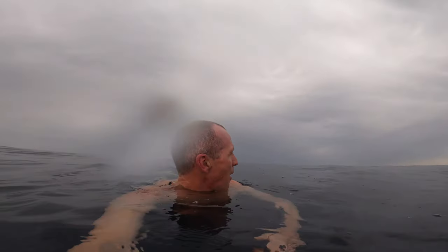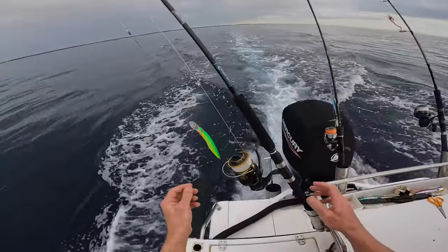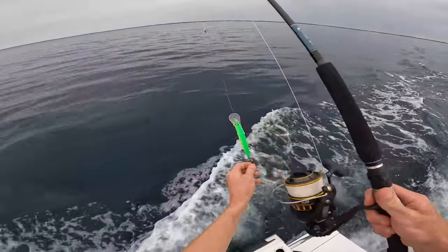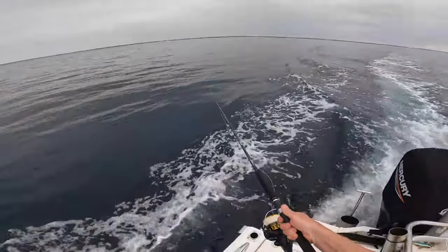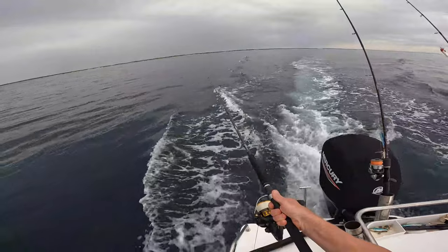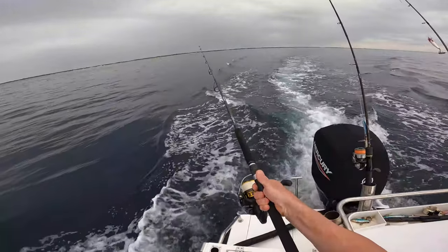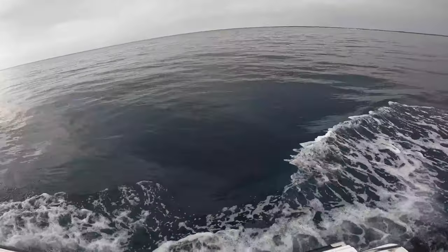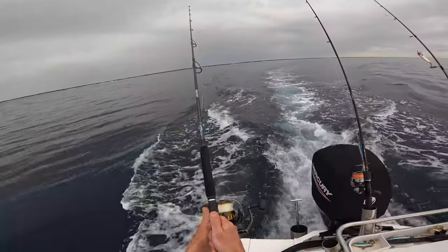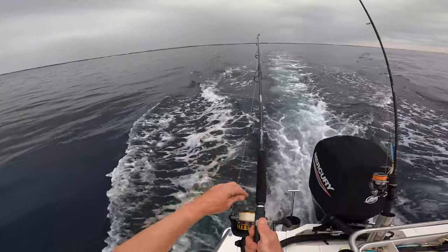Yeah, not bad. Not bad at all. Righto, send it out. The Halco. We're doing 5, I think 6 knots. I'll send this out a fair way. This one dives to 8 meters. Send this down a bit. I think that's probably enough.